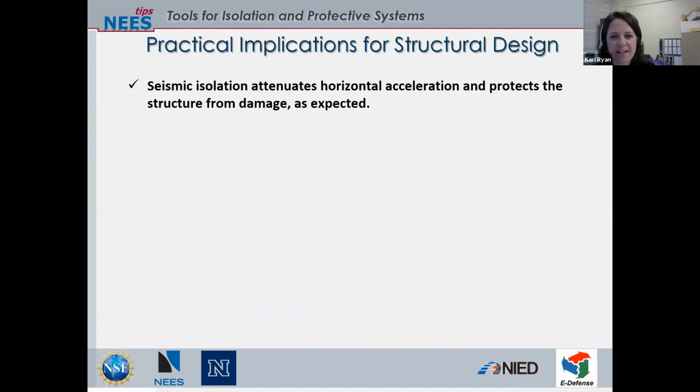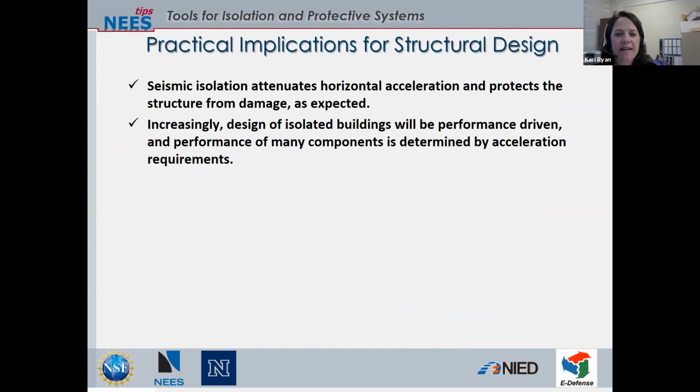So seismic isolation attenuates horizontal acceleration and protects the structure from damage as expected. Increasingly, I think design of isolated buildings will be performance-driven, should be performance-driven, and performance of many components is determined by acceleration requirements. So the best way to account for this effect is for the owner to have strict performance requirements with regard to acceleration, to evaluate the effect of the vertical shaking, and accommodate it in the design, which we can do.